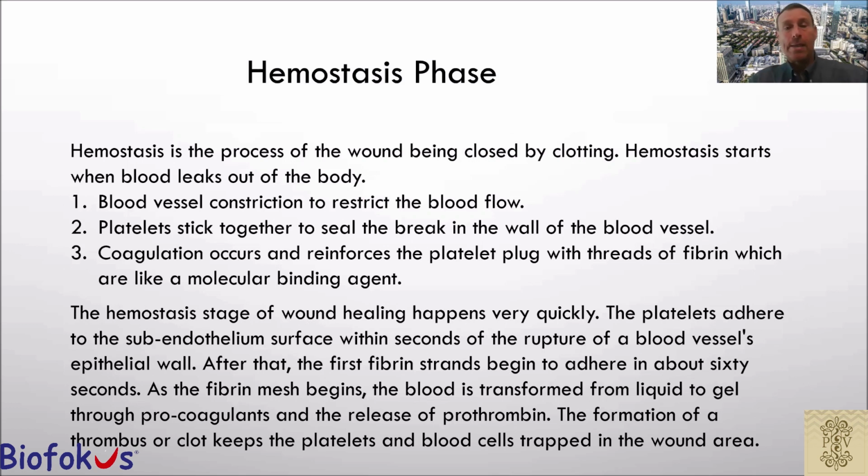The first phase is the hemostasis phase. Hemostasis is the process of the wound being closed by clotting. Hemostasis starts when the blood leaks out of the body. The blood vessel constricts to restrict the blood flow.